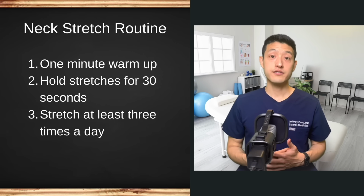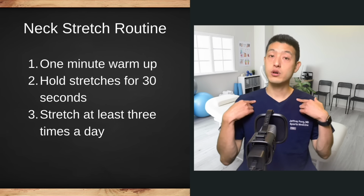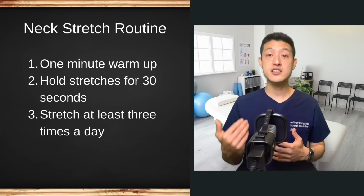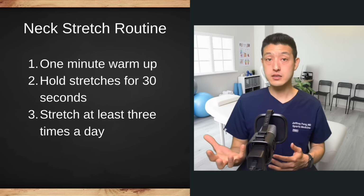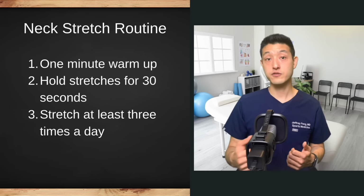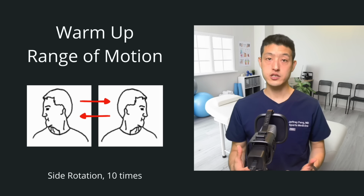We'll first start off with a 1-minute warm-up. This will help get blood flow to our neck and our shoulder muscles. Then we'll work on stretching out the neck muscles by holding each stretch for 30 seconds. If you want to increase the amount of stretching that you are doing, you can do 3 sets of 30 seconds for each movement. So for our warm-up, we're going to first work on some neck rotations.